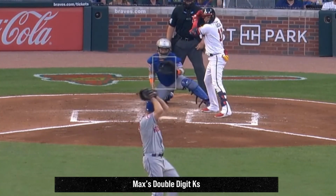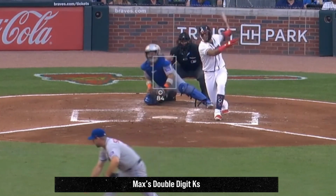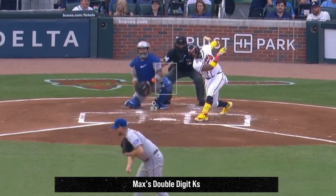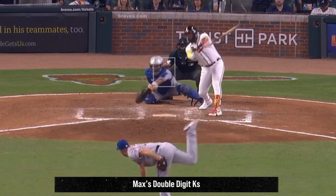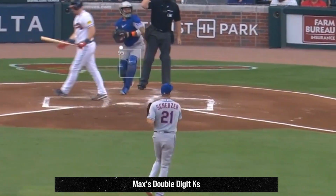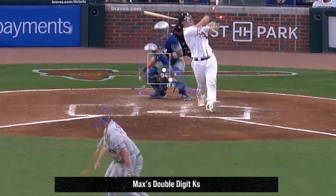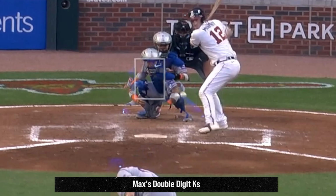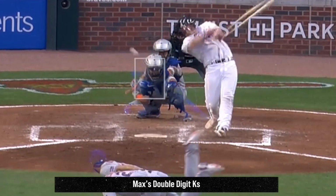Max Scherzer had 10 Ks in 5 2/3 innings. He did give up 5 earned runs and 11 hits, though. But he started out strong with his mix of sliders and changeups, as well as his overpowering fastball. Here's an overlay of his fastball and changeup, and you can see why that combination is so tough for hitters. You think you're swinging at a fastball, but if you get that changeup, it's a whiff.